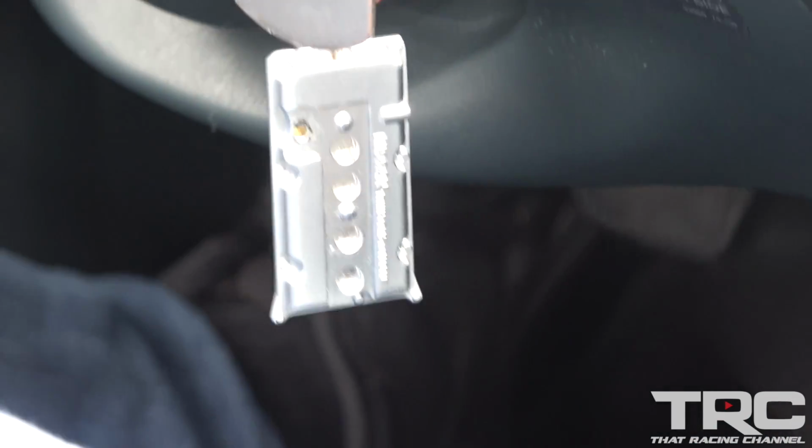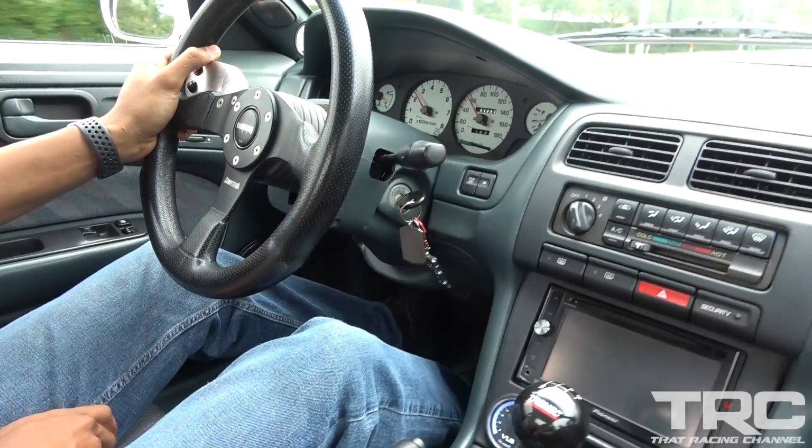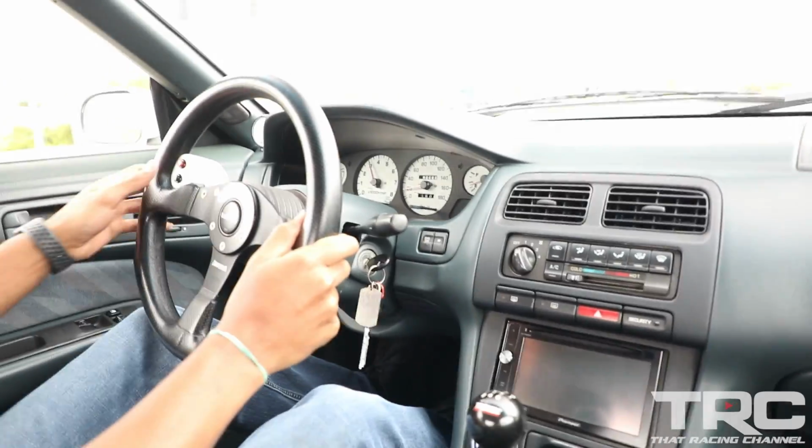You can't do without the old trusty KA keychain. Oh, the good luck charm right here. You've got to get a new one now. Yeah, I've got to get a new one. I'm not going to replace it though, I'm just going to add it on.